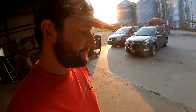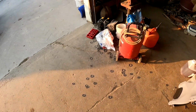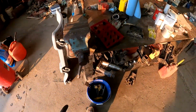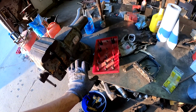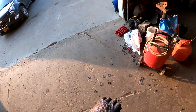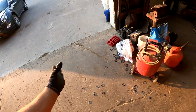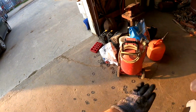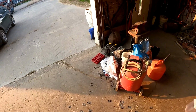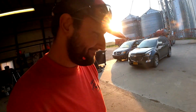Want to know the bad news? I dropped our entire O-ring kit. Didn't realize that the two halves weren't together. So one half went this way, one half went this way. I caught this one, and then this one went, but bang. I need this meme, you know, everything's fine. Just everything's fine and everything's on fire around him. That's how I feel right now.